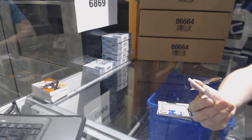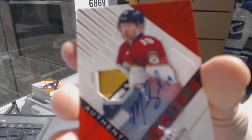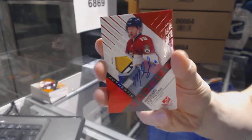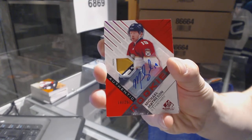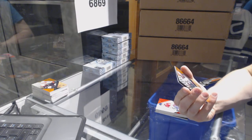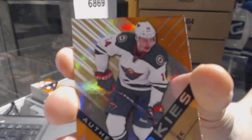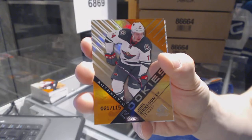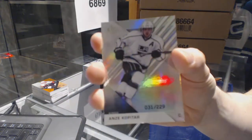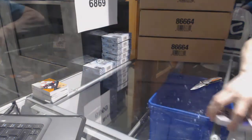Oh, pretty. We've got a three-color rookie patch and autograph, numbered 18 of 25 for the Florida Panthers, Michael Matheson. We've got a rookie orange parallel, number 21 of 115 for the Minnesota Wild, Joel Eriksson Ek. Nice. And we've got a base spectrum, 31 of 229 for the LA Kings, Anze Kopitar.